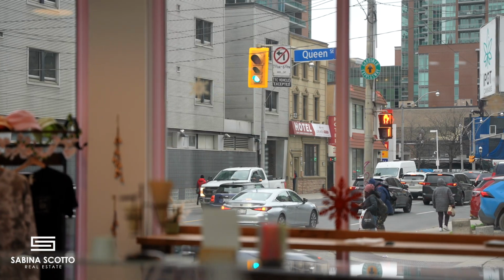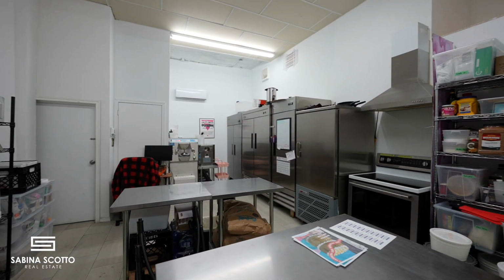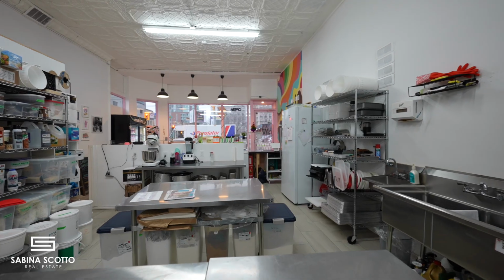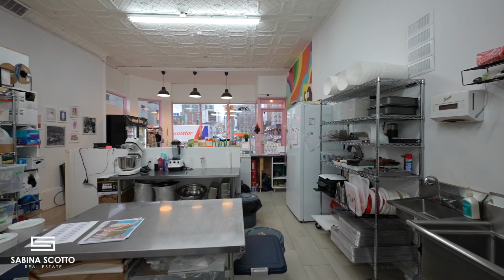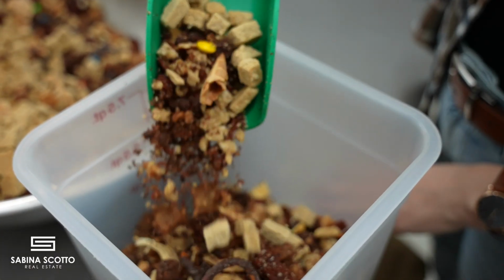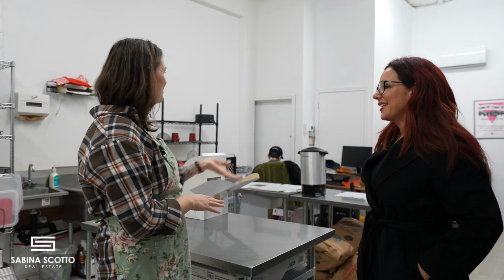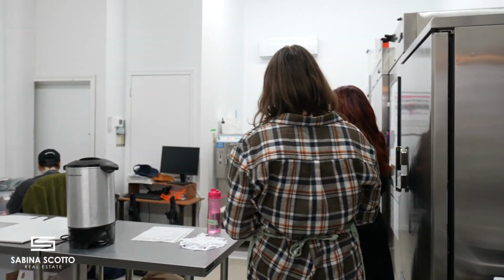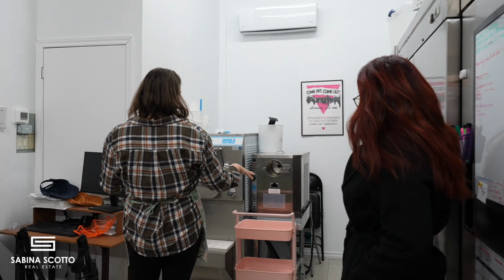This is our prep space here. We have 3 prep tables and plenty of pots and ingredients and all of that. The big draw, I guess, is our ice cream machine in the back. Yes, let's go take a look. Over here. So we have 2 ice cream machines.